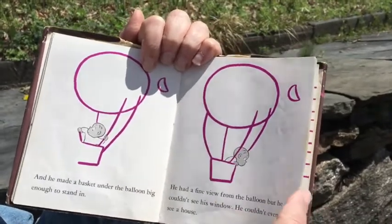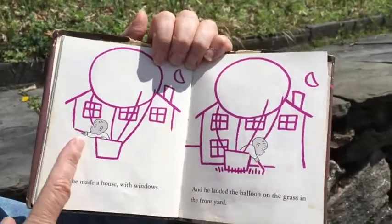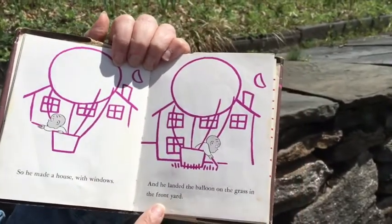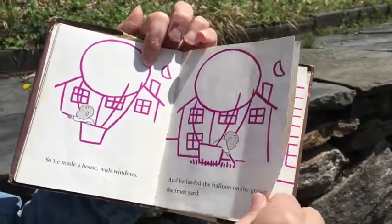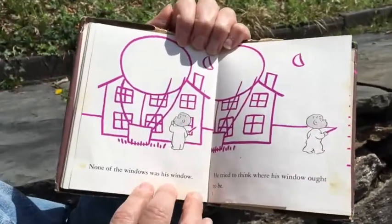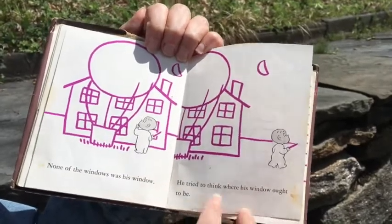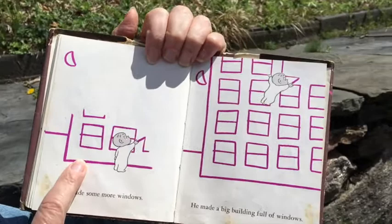He couldn't even see a house. So he made a house with windows, and he landed the balloon on the grass in the front yard. None of the windows was his window. He tried to think where his window ought to be. He made some more windows.